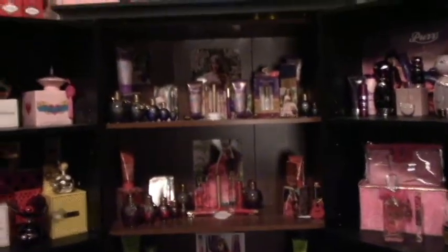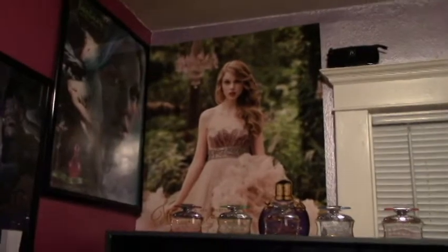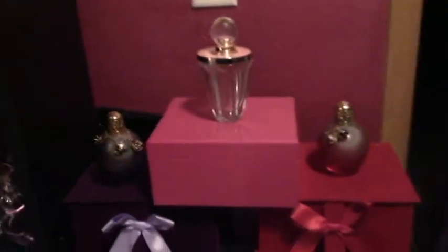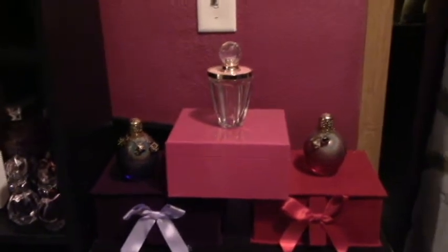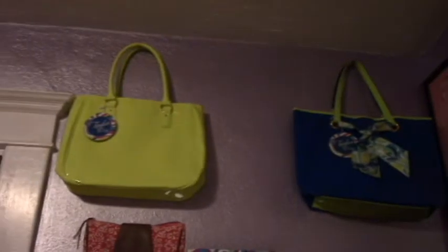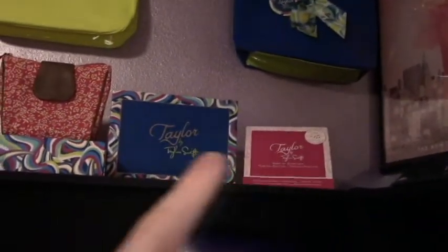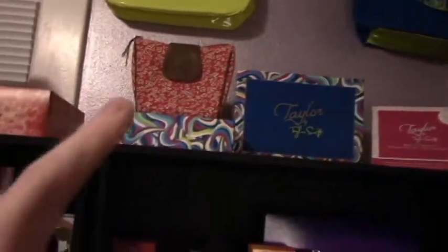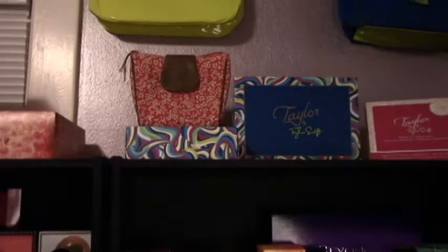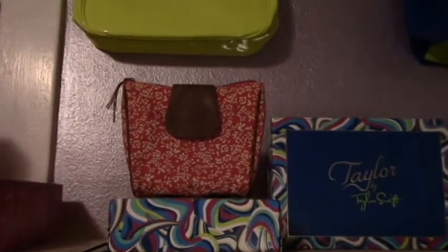So there's all that. But before I go over there, I actually have a Wonderstruck huge 30-inch by 40-inch poster over there. And then right over here is the Wonderstruck Enchanted, and Taylor by Taylor Made of Starlight velvet boxes. And then up here, I have two bags so far for the Taylor collection. The green tote and the blue tote. And then I have the Made of Starlight box, slipcover, the Taylor by Taylor gift set. And then that right there is the Coffret set box.